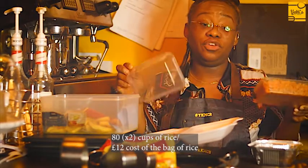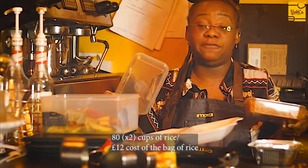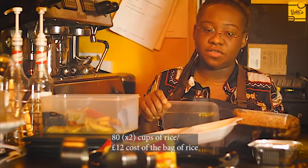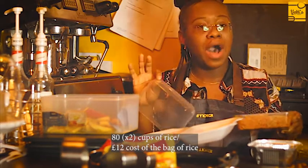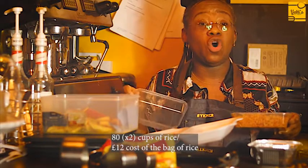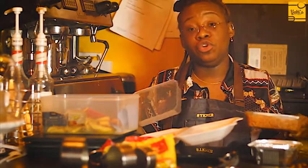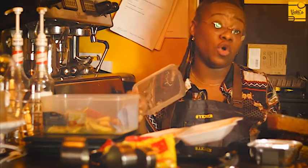So whatever you come to, maybe 80 cups comes out of the 20 kg, remember to then multiply it by 2 as a safe measurement. 80 times 2 is 160, so I actually got 160 cups from a 20 kg bag. And then you get to know the price based on the 12 pounds that you bought the whole bag for.